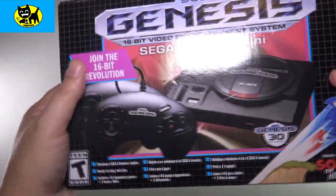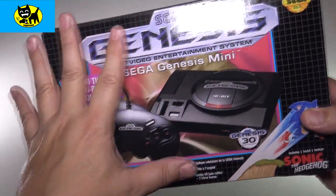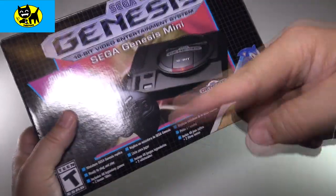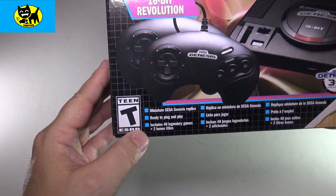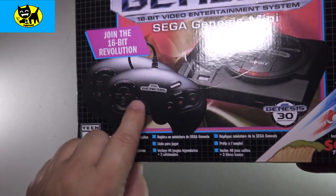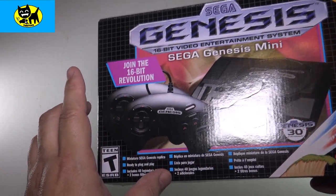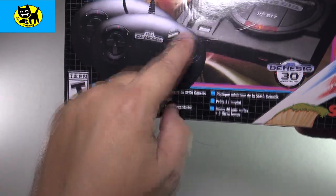Nice, very small packaging, very retail friendly. Definitely kind of looks like a classic Genesis if you were to buy them back in the day. My bird agrees, so that's very good. Basically, it's a replica of the original one, including the controllers, because I believe the one I reviewed before had wireless controllers, and they didn't really have that original Genesis look.